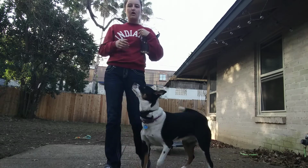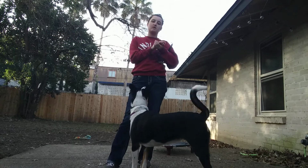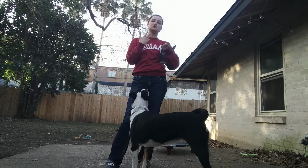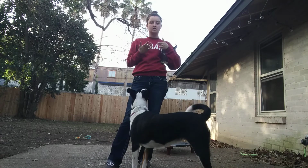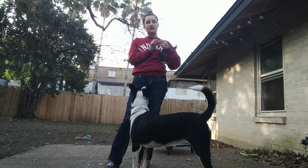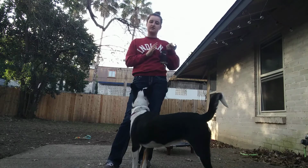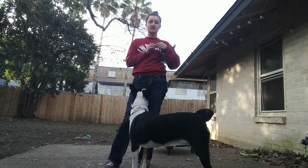Okay, so what that can actually condition is attention. If you want to make sure that the dog is constantly paying attention to you, like she is, right? I've been doing some work with her. She knows that eventually she will get something. But the danger is, of course, that if the dog figures out the schedule, they will not do it when they know they're not going to get a treat.